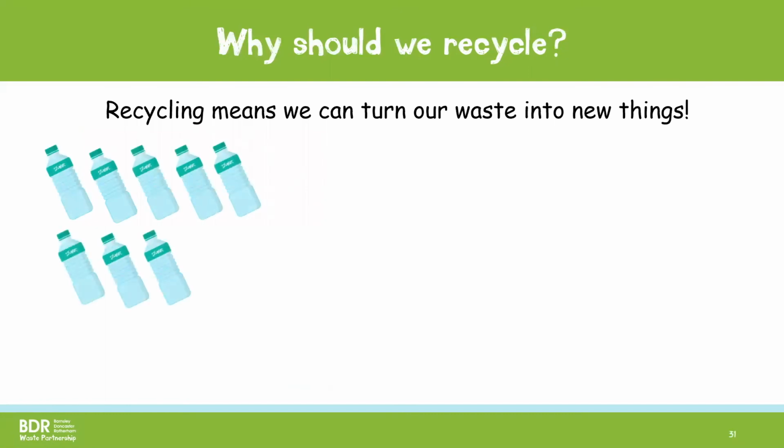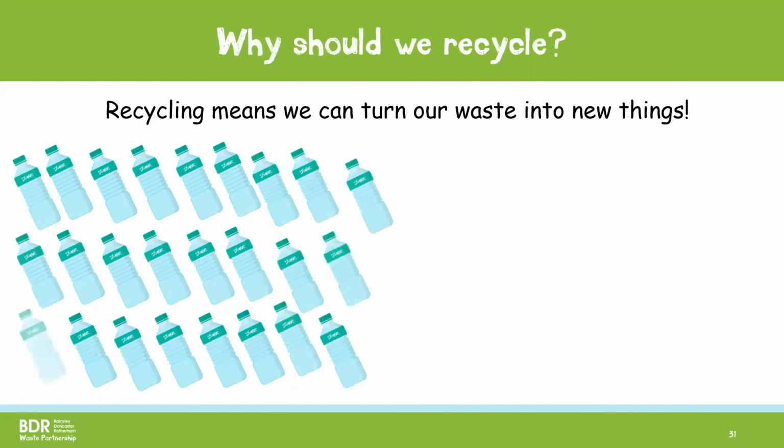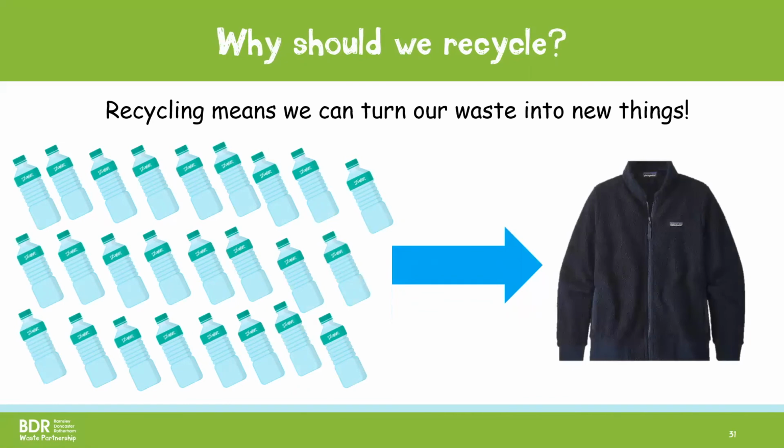Recycling also means that we can turn our waste into new things. So here I have 25 plastic bottles which can be recycled into a fleece jacket, or they could be turned into a wheelie bin, traffic cone, drain pipe, or used to insulate a home and keep it warm.